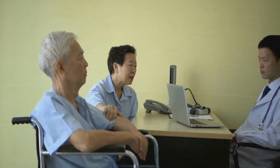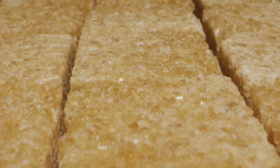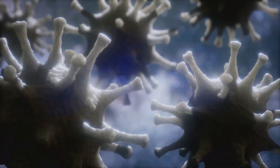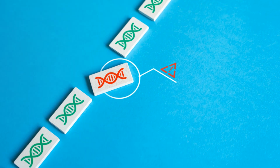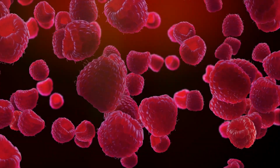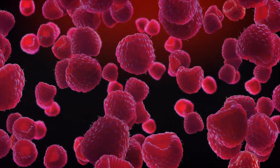Now, here's the problem with glycation. Once that sugar is stuck to the protein, it doesn't come off. It stays there until that blood cell naturally dies. The more sugar you eat, the more these proteins get coated, and eventually they stop functioning as they should. This glycated protein can no longer carry oxygen and nutrients effectively.